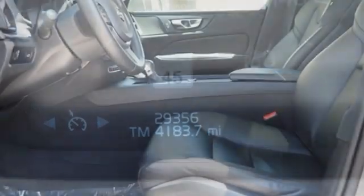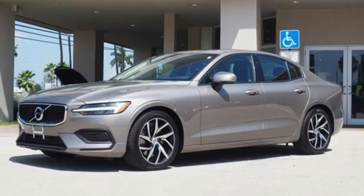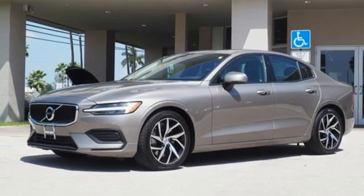It's the Volvo way. They say a journey of 1,000 miles begins with one step. Well, in this case, it begins with a test drive. Start your next adventure today.